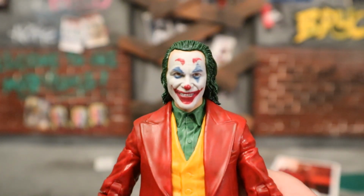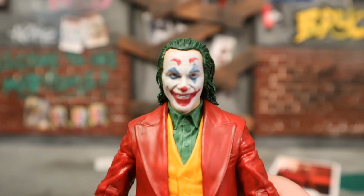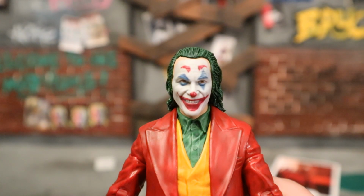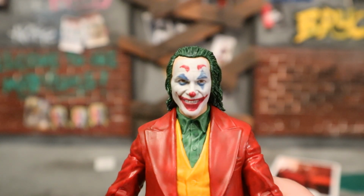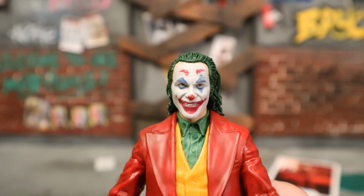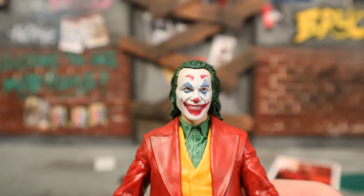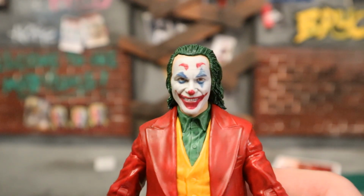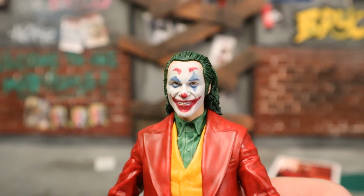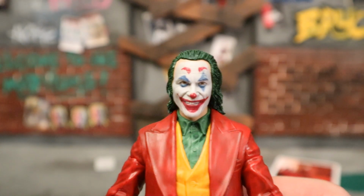The face, God, I hate to say it, I feel like it's disappointing. It doesn't look right. The makeup is all messed up, and that's fine because he put it on himself, so sometimes it didn't quite look right, but I don't really see Joaquin Phoenix in that very much. Sure, it looks like this version of the Joker, the green hair, the blue diamonds on the eyes, the red lipstick. I don't know, it's disappointing, and that sucks to say considering the price point.